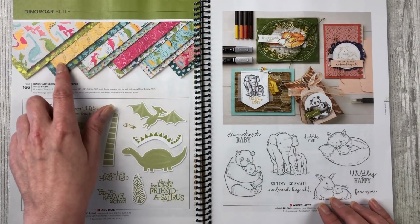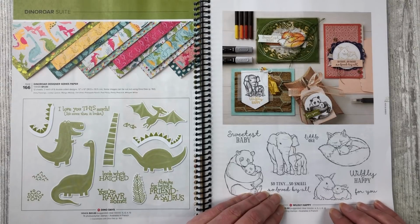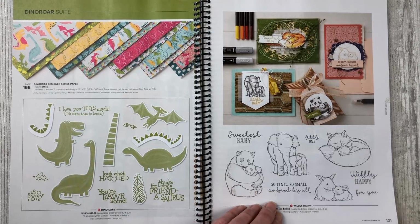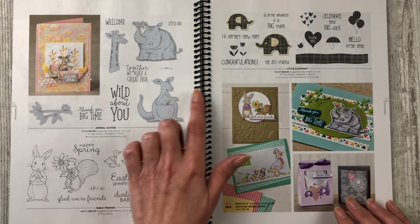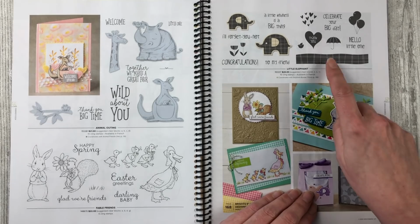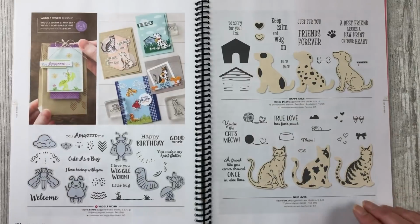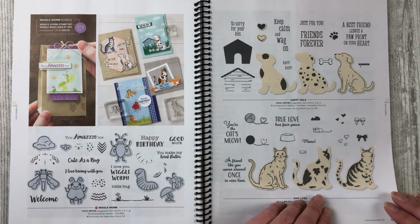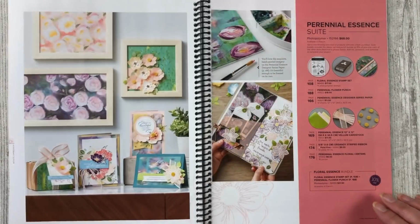And again, here's some of the pattern paper so you can get an idea of what it looks like. Just really fun. Now there's a couple other stamp sets in this section that are new. There's the Wildly Happy. There's 3 new ones, and these are some of the returning favorites. One of my favorites here is the little elephant. It's just so adorable. And the Wiggle Worm is another new one. That's kind of cute. I'm not into bugs, but I do have to say it's pretty cute.